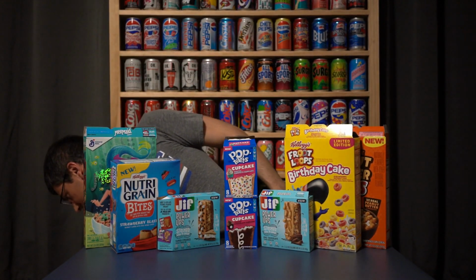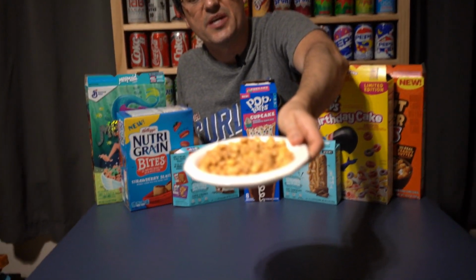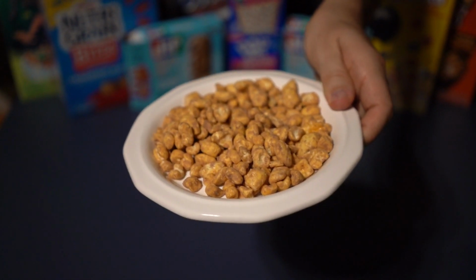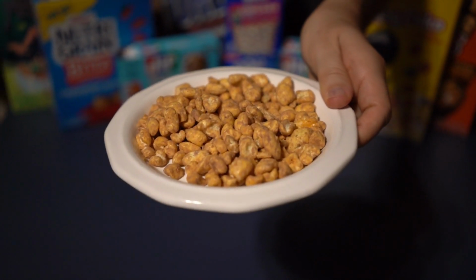And here is what they look like. Yeah, they just kind of taste stale right out of the box. When you pour milk on them, it just absolutely demolishes the cereal. Like, it just doesn't hold up well to anything.